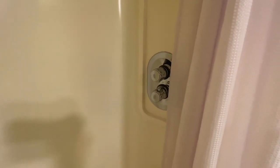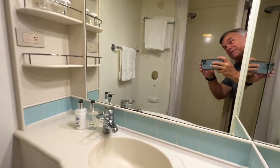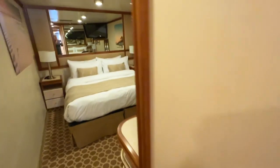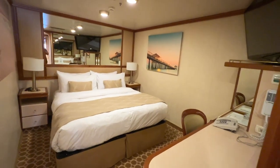Shower. Pretty standard. Water and temperature. Water on top, temperature on the bottom. One of those. Another mirror. Ooh. Some shelves. Nothing down below but a trash can. Lots of coat hangers though. And lots of storage. Lots of storage. So, inside cabin on the Caribbean Princess.